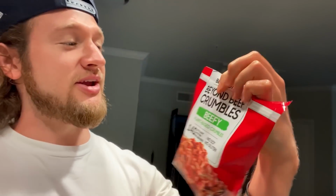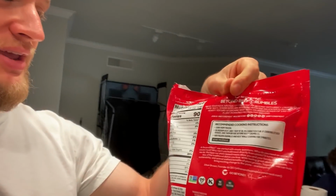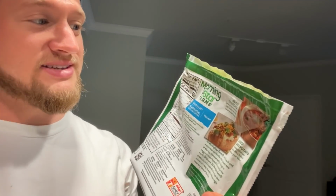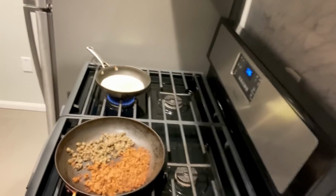I have 1 serving of these Beyond Beef crumbles, the beefy ones right here. Each one is 90 calories per serving and 14 grams of protein, which is great. So I have one serving of those on the stove right here. Then I got these veggie griller crumblers, and for each serving, it's a half cup, 60 calories and 9 grams of protein. So I got a serving and a half on there, cooking that up right here.